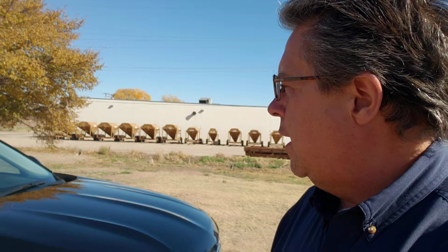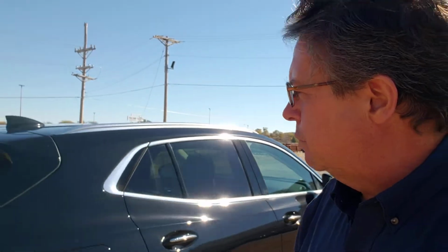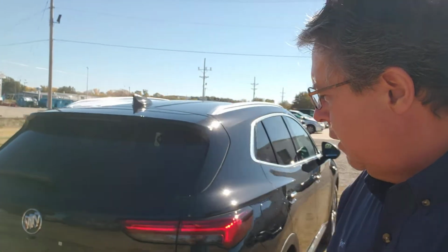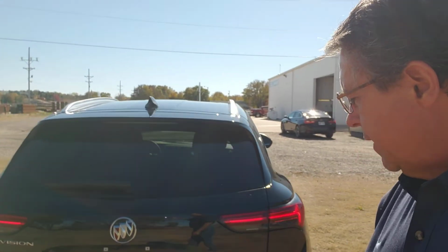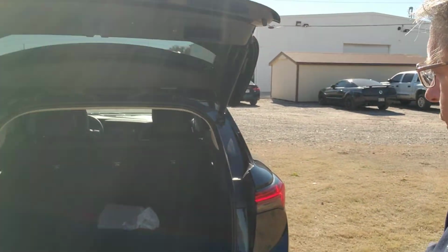This is the 2023 Buick Envision. It's front wheel drive. It is the Mosaic black color. Beautiful vehicle. As we do our little walk around, it does have remote start, so we're going to fire it up right now. Power rear liftgate, and it even has the little kick feature, so you could stand there on one foot, but I don't want to fall over on you guys.